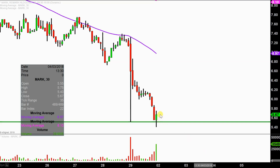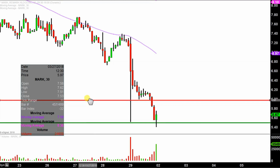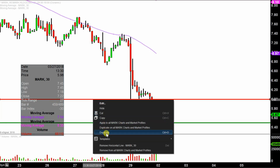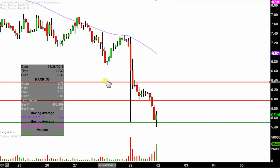Now, in the event though it does start to bounce, I want to map out some potential areas of resistance that the bulls would have to fight through. Initial level of resistance to keep an eye on is going to be that former area of support from earlier in the day, and that's right up there at $6 even. So $6, that first key hurdle. If the price can push through there, then the next key level to keep an eye on, right up there around $6.40.